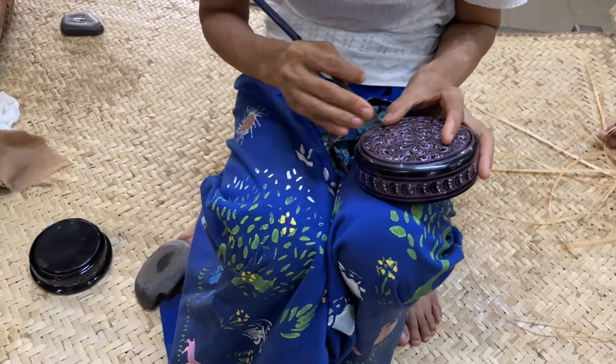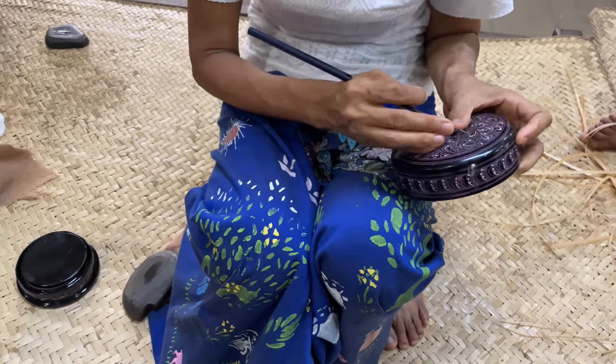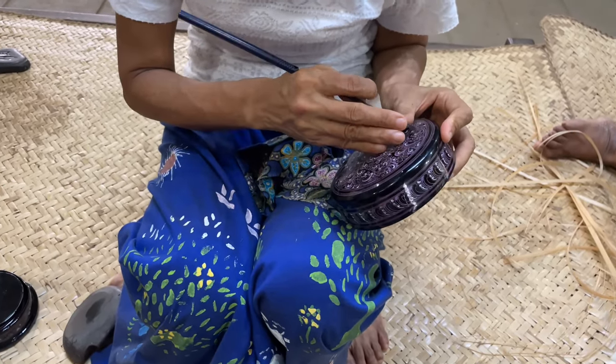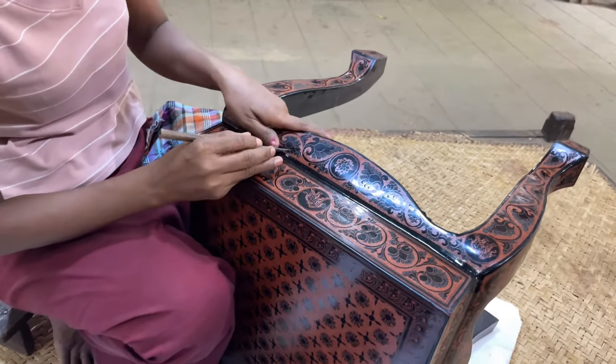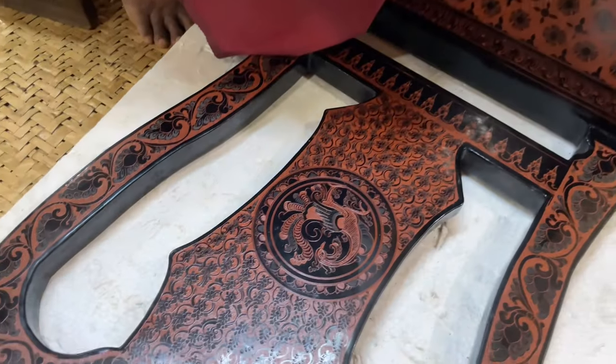So after it's had the 7 coats of the lacquer, then they'll carve in the patterns. Now they can only do one color at a time. So they can do lacquer on pretty much everything. Here she's putting it on this chair. You can see all the styling in it that she's done.